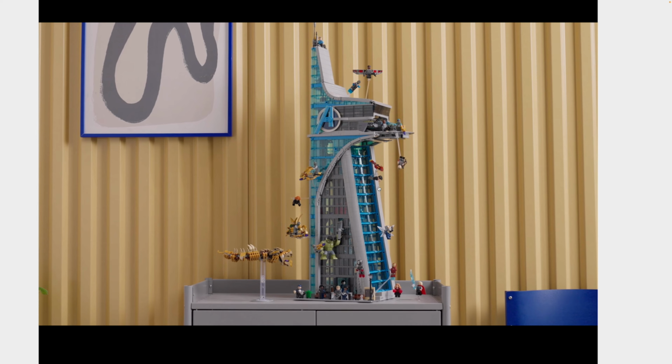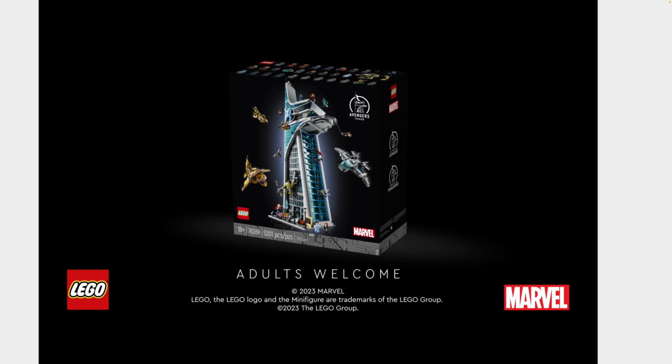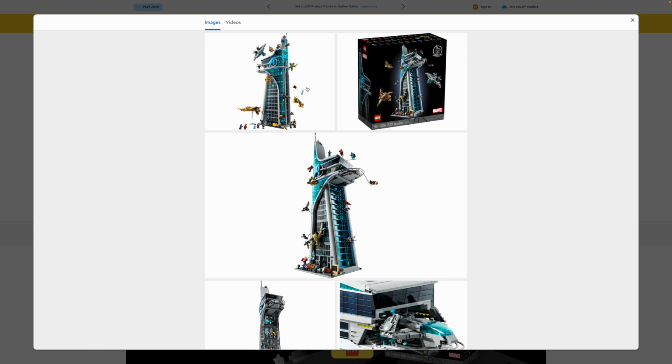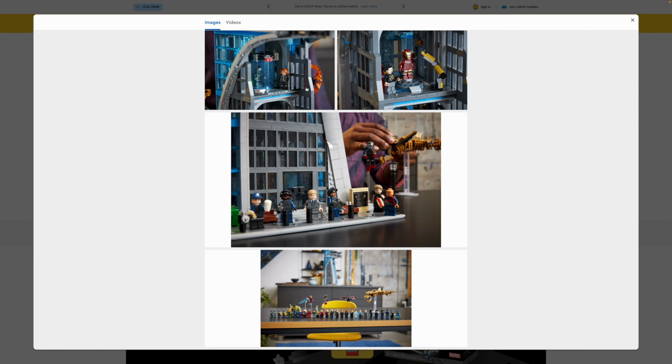I can't wait to get this. I've been really bad about building sets on day one because, like I said, I just started building Gringotts even though it came out 2 months ago. But this thing, I need to start building it on day one. I just want to see how tall it is before I end the video.